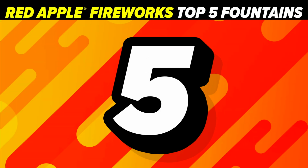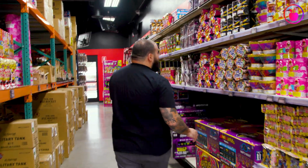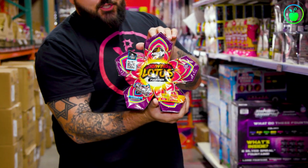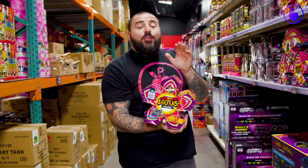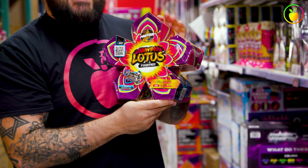Let's take a look. Starting here with number 5, this is the glowing Lotus fountain from our Pagoda brand. Now, this is a very cool shaped fountain, as you can see, and the great thing about this fountain is that this lasts for over 1 minute. You're looking at about 70 seconds of showtime right here. Loud volume and a built-in finale in this fountain right here. So let's go light it up. Come on.